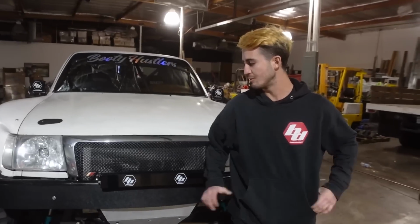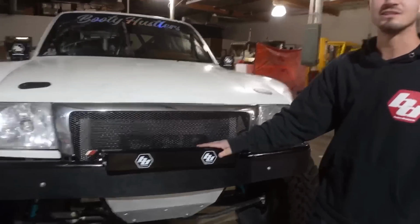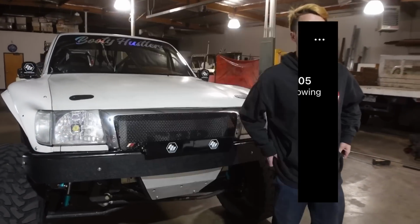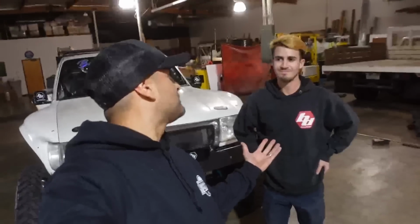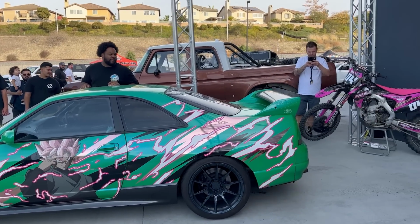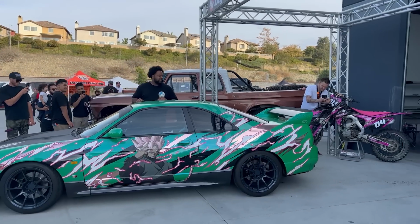It runs? Yeah, it runs, and I wasn't able to afford any lights, but Booty Hustlers got me a nice deal with Baja Designs. Booty Hustlers is a car clothing brand run by Gary King. An amazing individual. We love Gary. Gary is so cool, man. Such a good-hearted dude. Super passionate about motorsports. Oh, yeah. Loves anime, loves cool Japanese cars that go pop, pop, pop, pop, pop. Bang, bang, pop, pop, skeet, skeet.